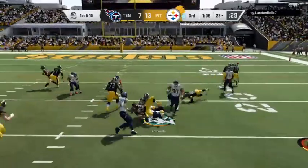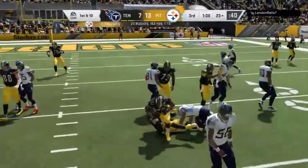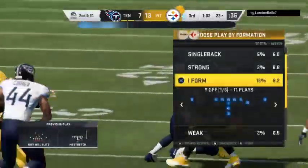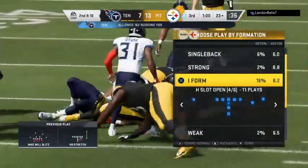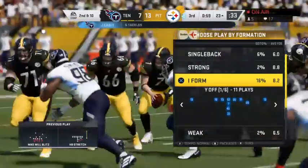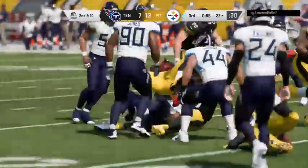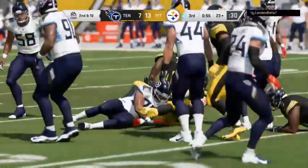They'll run on first down. Edmonds. And for one of the few times here today, this run's not going to go anywhere. Officially no gain on the play, and it's 2nd down. No gain on the play. 2nd and 10 at the Titans' 23-yard line.